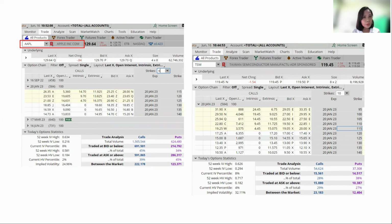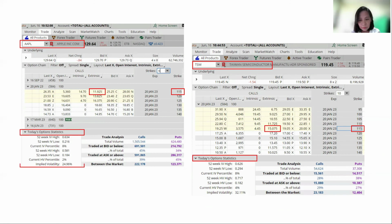For Apple, the current market price is 129, and for TSM, the current market price is 119. So we look at the strike price 115 for Apple as well as for TSM. Let's look at the extrinsic value for Apple. It's 1192, and for TSM it is 1507. It means we are paying more extrinsic value for TSM. Why? Even though the stock is lower than Apple, why are we paying more? It's because of what we call the volatility. Here it is, implied volatility for Apple is 24.96 versus 32.11 for TSM. This is the implied volatility of the stock.